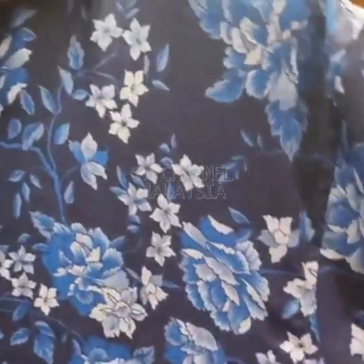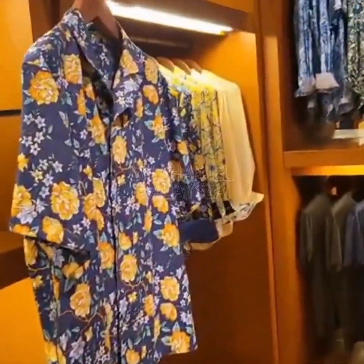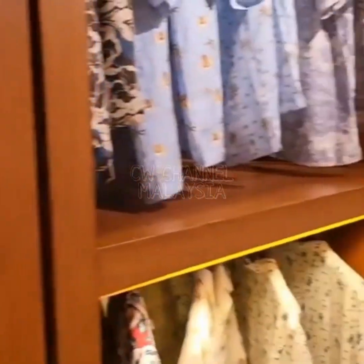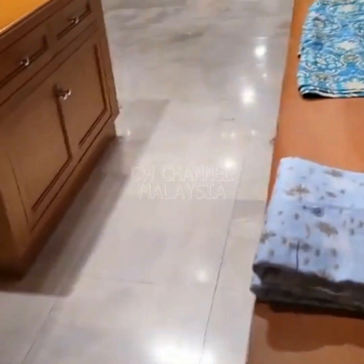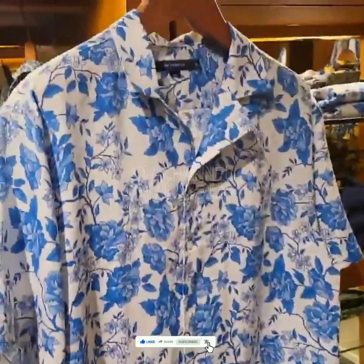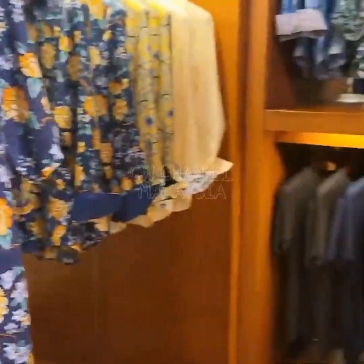Cantiknya all this linen. It's a silk. No, it's linen too. It's silk. This blue sign tak ada pula, but then they have this. I'm taking this white pants, nice, and for this one as well, lovely print. Tak apalah, dapat dua.